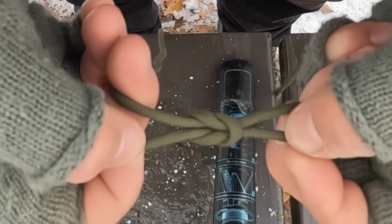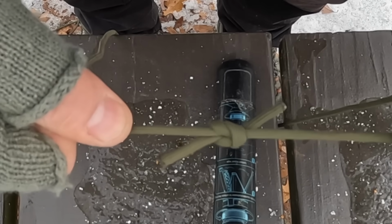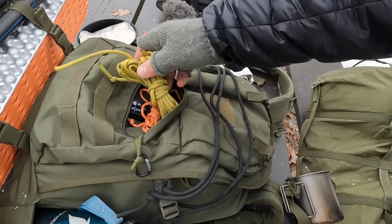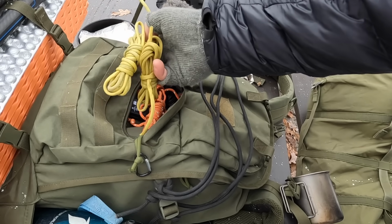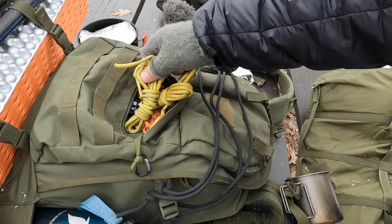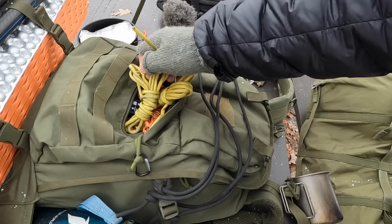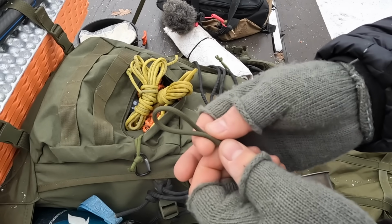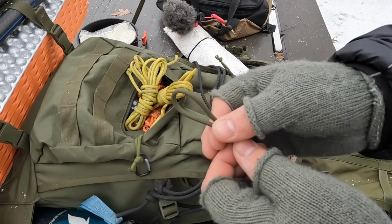And when you pull it tight, it should look like that. And that is not coming loose. I also have this yellow, which I have a lot more of, but I find that it doesn't really bite down on itself for friction knots, so I prefer this paracord for that specific type of stuff.